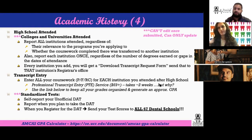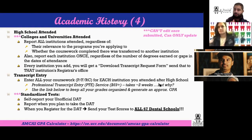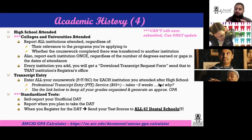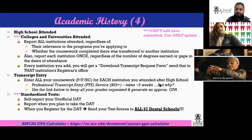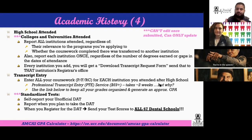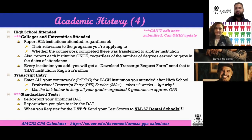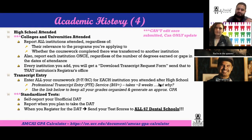So if you're in close contact with them, like on a weekly or monthly basis, then they know you, your name is in the system. And that's what I say, it's not going to hurt anybody. The score is there, and most likely the official score is going to be very reflective of the unofficial. It rarely changes. So let them know once you walk out of that testing center.